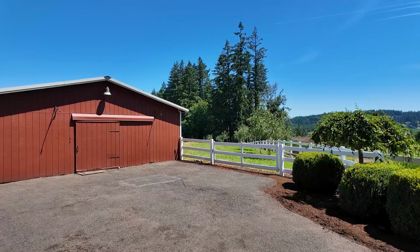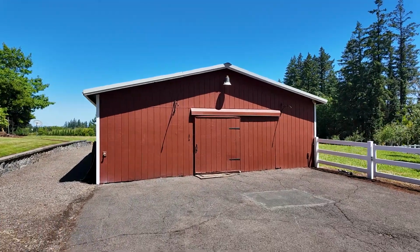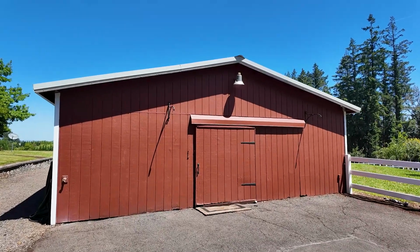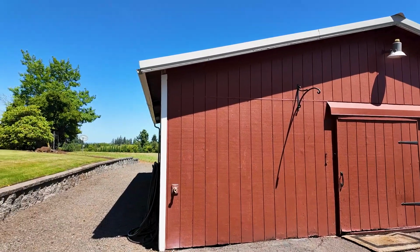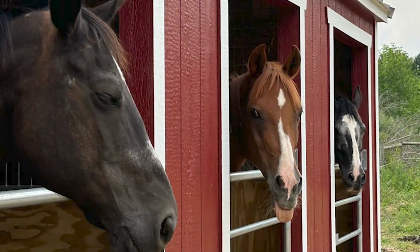All right, so we're coming up on this cute red barn. Now, even if you're not into animals, it's nice to have a barn like this for storage, or you could even make it a place that you just go and have a workshop. It does have 2 comfortably sized stalls in it, so if you have horses, still very usable for that.